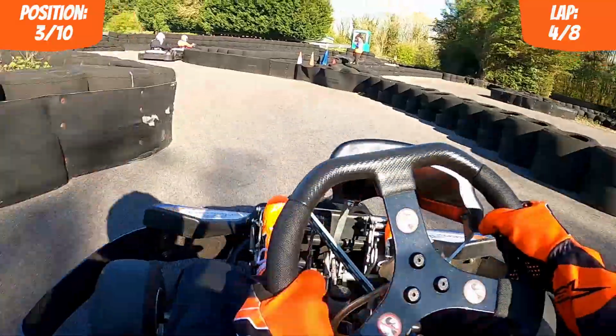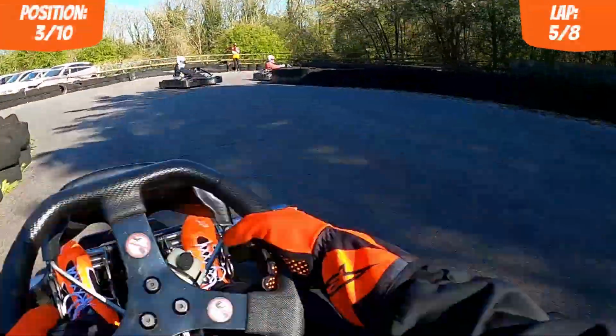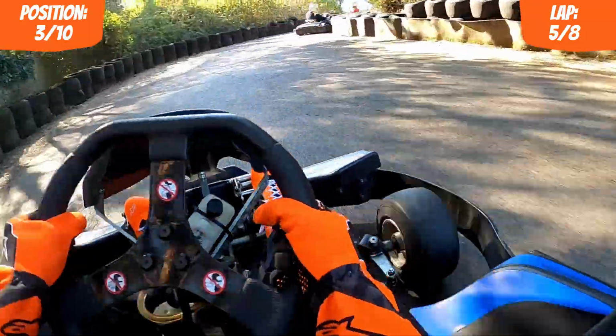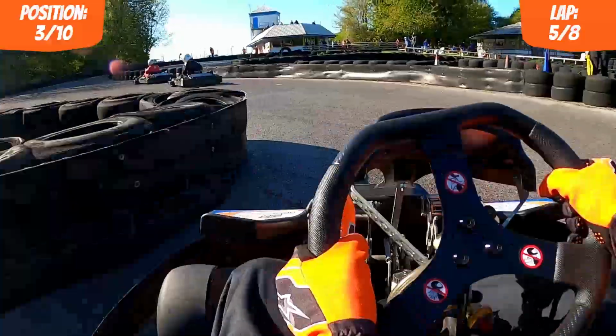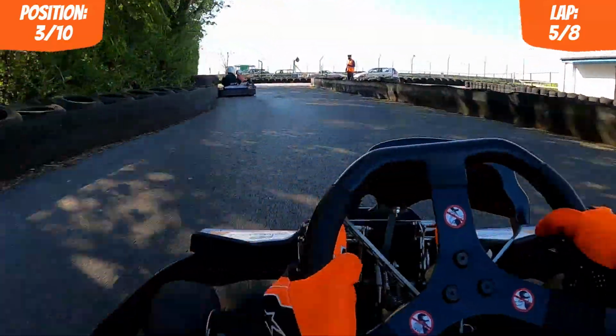But then here we are again, 3rd place, bit of a gap, head down. Just keep plugging away at those lines. We're feeling comfortable with the car at this point. This is our 2nd race, so we've done like 10, 11 laps in this car. It's nice and warm. We know how it's acting. We know we can take these corners nice.